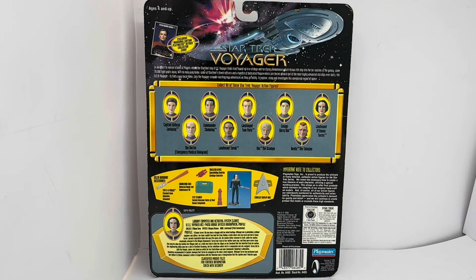It says collect all of these Star Trek Voyager action figures. So you've got Captain Kathryn Janeway, Commander Chakotay, Lieutenant Tom Paris, Ensign Harry Kim, Lieutenant B'elanna Torres, the Doctor, who was the emergency medical hologram, Lieutenant Tuvok, Kes the Ocampa, and Neelix the Talaxian.